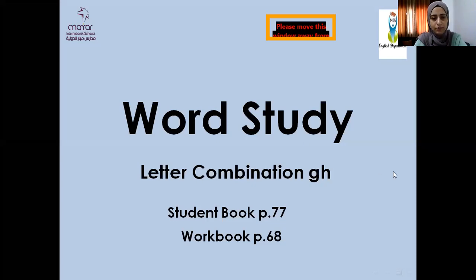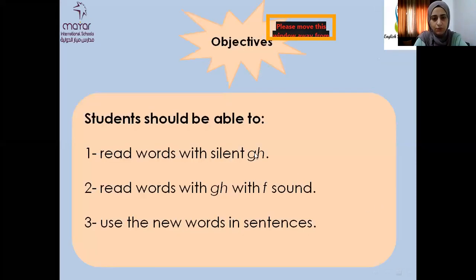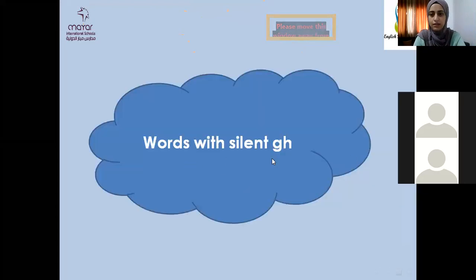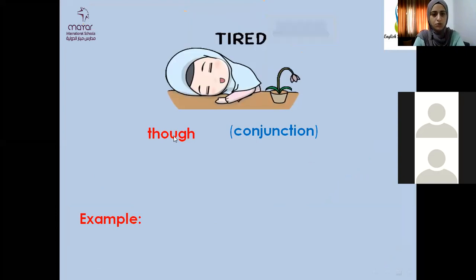Now let's go to our examples in the book. As you see, you should be able to read the words with silent GH. You have to know that GH here is silent, and read it with F sound where it is F. So you have to distinguish between the words where we read it F and where we don't pronounce it at all. And then I want to use these words in sentences. Okay. Let's start with the silent GH. So who wants to read this word?